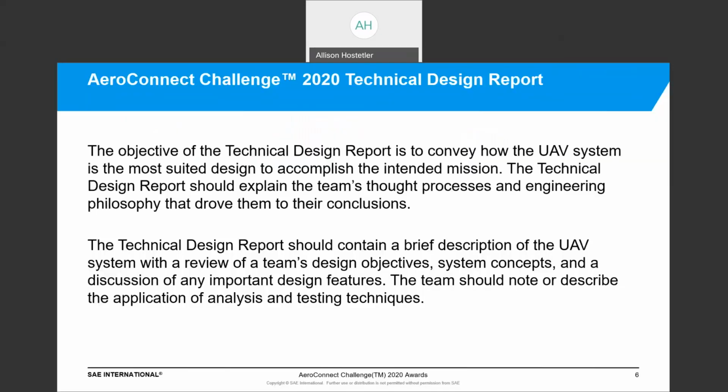The objective of the technical design report was to convey how each team's UAV system is the most suited to accomplish the intended mission based on the rules. The technical design report should explain the team's thought process and the engineering philosophy that drove them to their conclusions. It also was to contain a brief description of the UAV system with a review of the team's design objectives, system concepts, and a discussion of important design features.